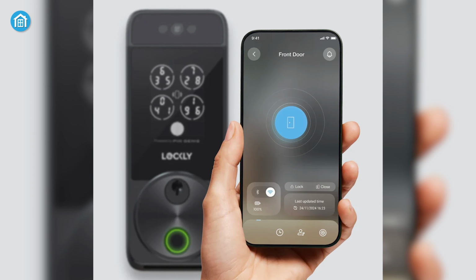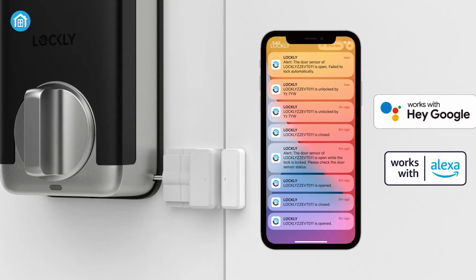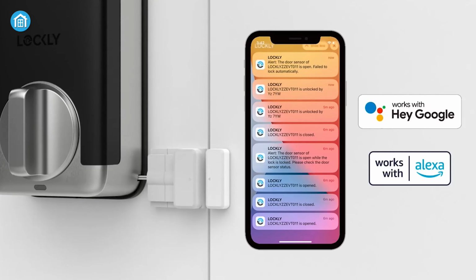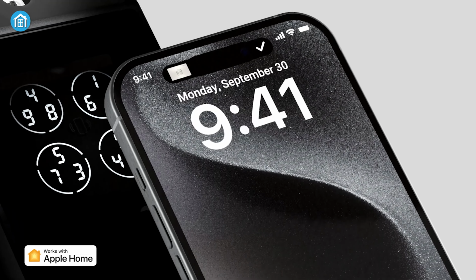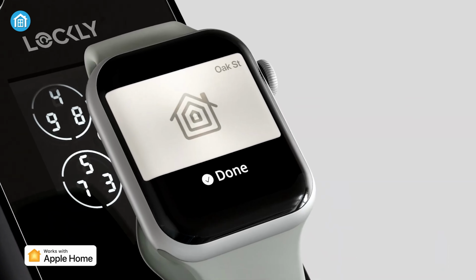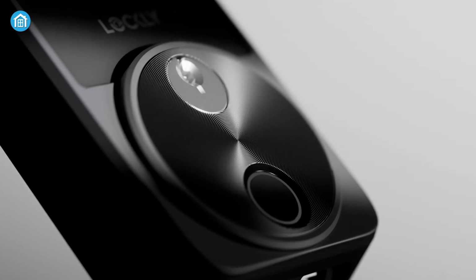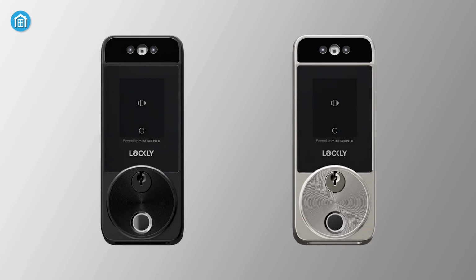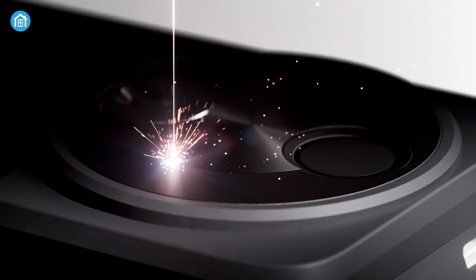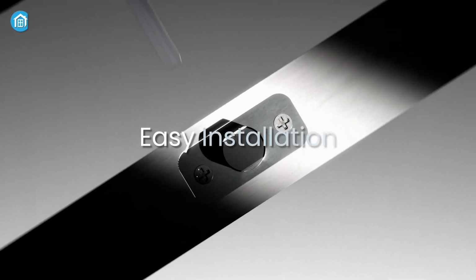And thanks to built-in Wi-Fi, you can control it remotely and connect it to Apple Home, Google Home, or Alexa. Need to let someone in while you're away? Just send them a temporary code via text or email. It locks automatically too, which is great if you're forgetful. And for $349, you're getting more than just facial recognition. Overall, the Lockly Visage is perfect for anyone who wants smart, hands-free entry without giving up security.